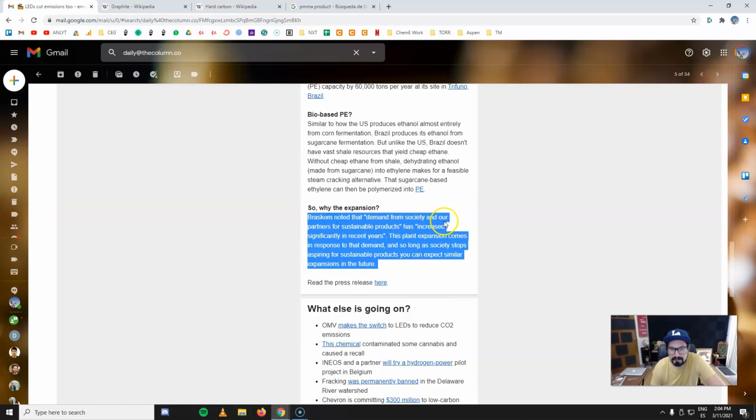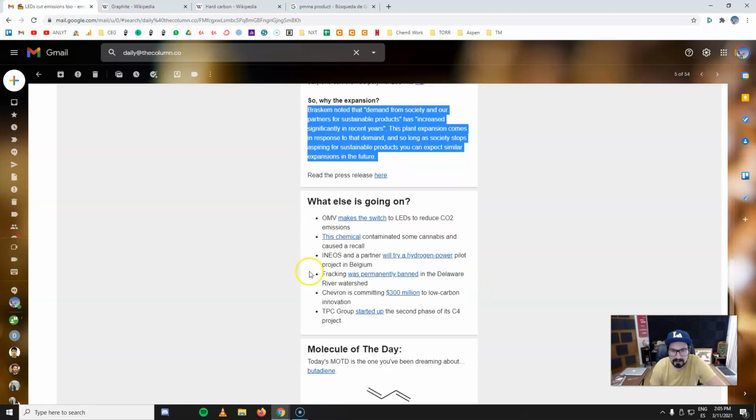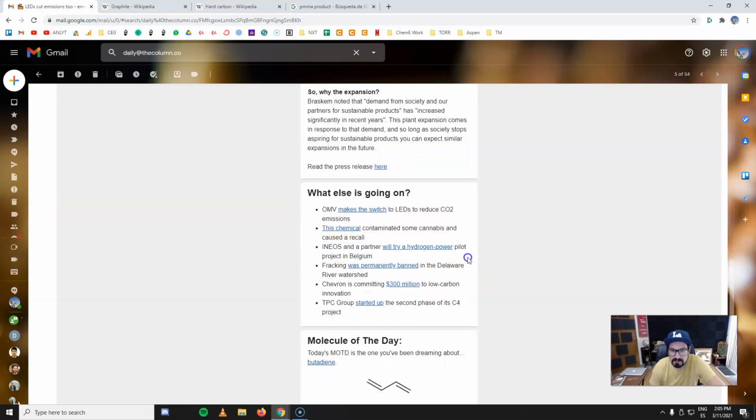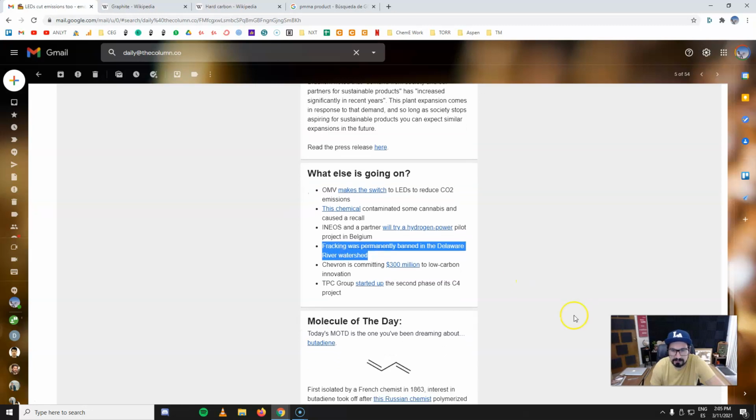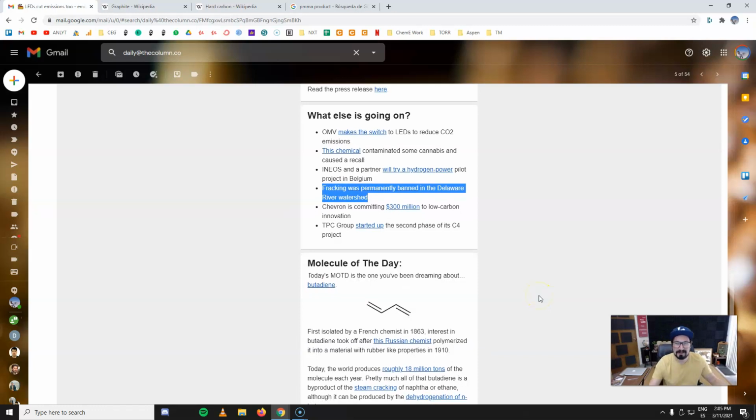Braskem noted the demand from society for an increase in sustainable products. Yes, that's also a marketing trick, all these big oil companies are converting towards this friendly or environmental or green trend, which is great. What else is going on? INEOS will try a hydrogen power plant. Fracking was banned from the Delaware River. That's great to hear, especially for our US friends. The Delaware River is one of the most important ones. I think Washington even crossed there. So important, like the core of American history.